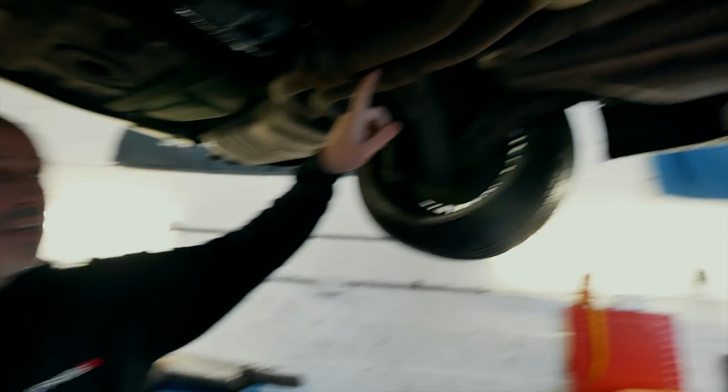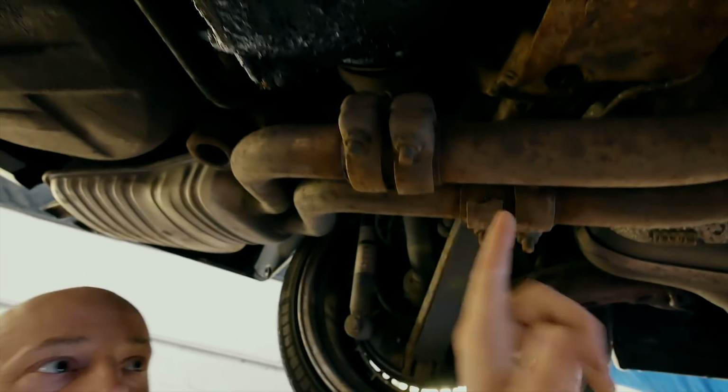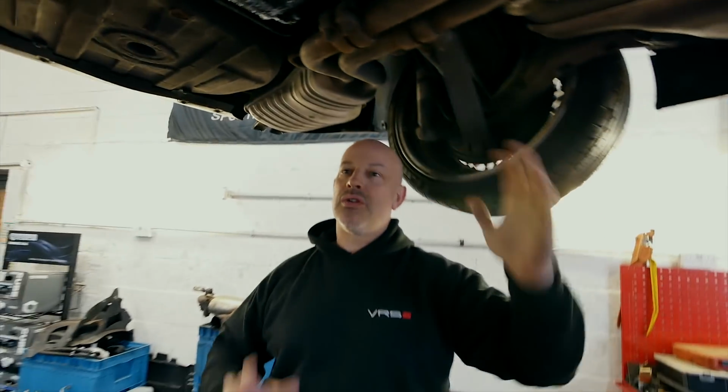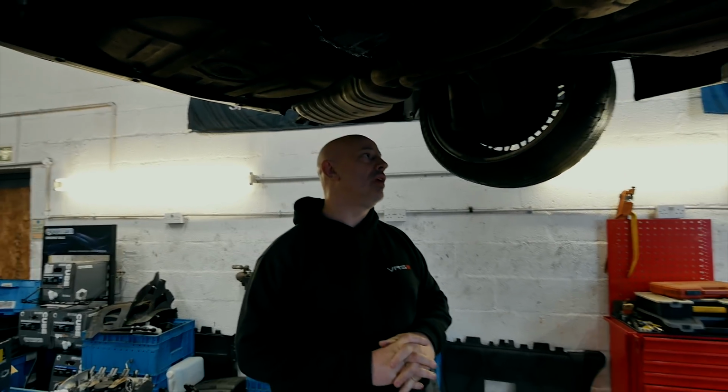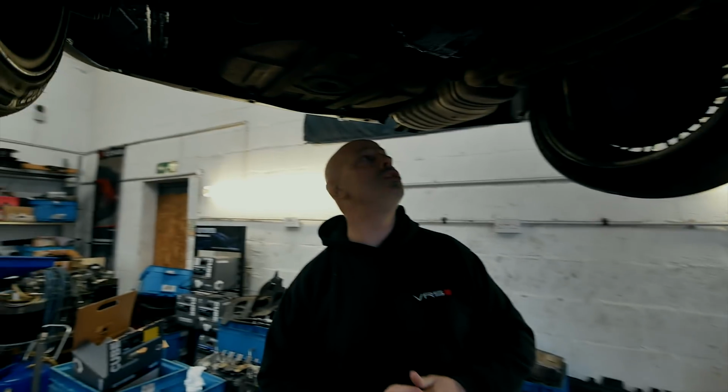Then the exhaust. See, these are the clamps I was on about. How they've just rotted and broke. So the exhaust's actually in good nick. It's just the clamps. So there's lots of silly little things. Just wear and tear stuff, isn't it? Exactly. So we'll get all that done. The actual bushes don't look too bad.